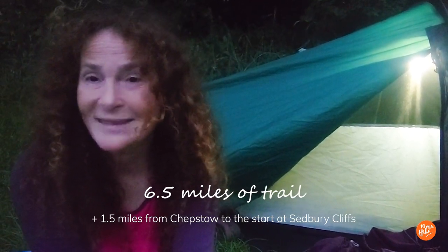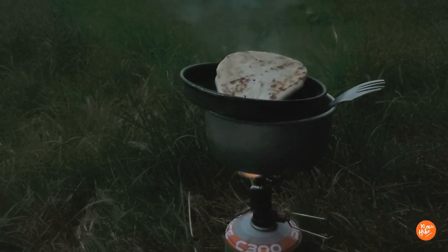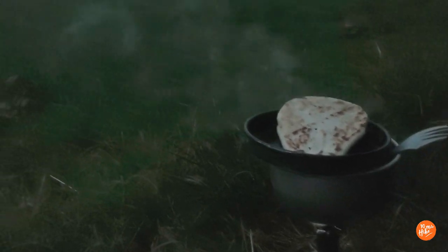I just pitched my tent on a field edge, first night's wild camp on Offa's Dyke, and I'm just cooking up some pilau rice. Can't even speak. Pilau rice. Smells good. I just wish it would hurry up.